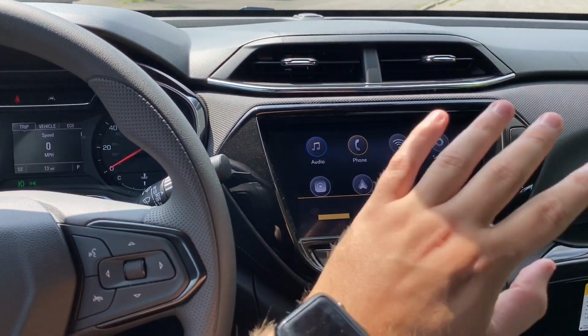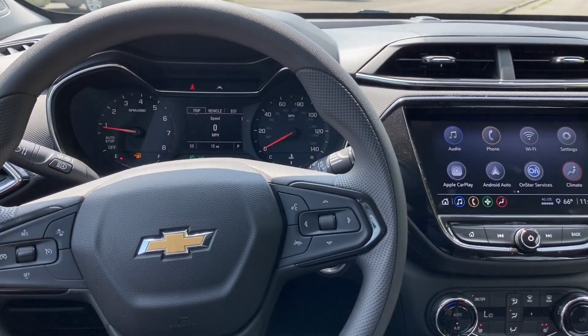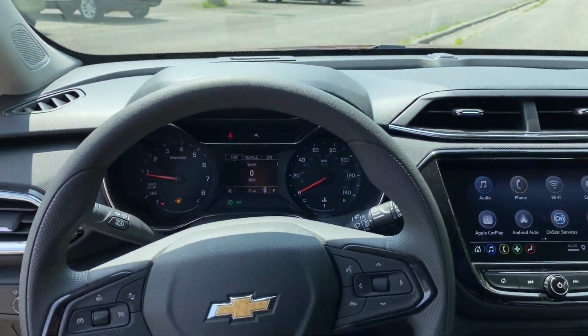I know the sound quality won't do it justice from here, but it is a 6-speaker system with the LT trim level. So your basic, nothing crazy. But let's open up the hood, show you the 1.2 liter underneath.